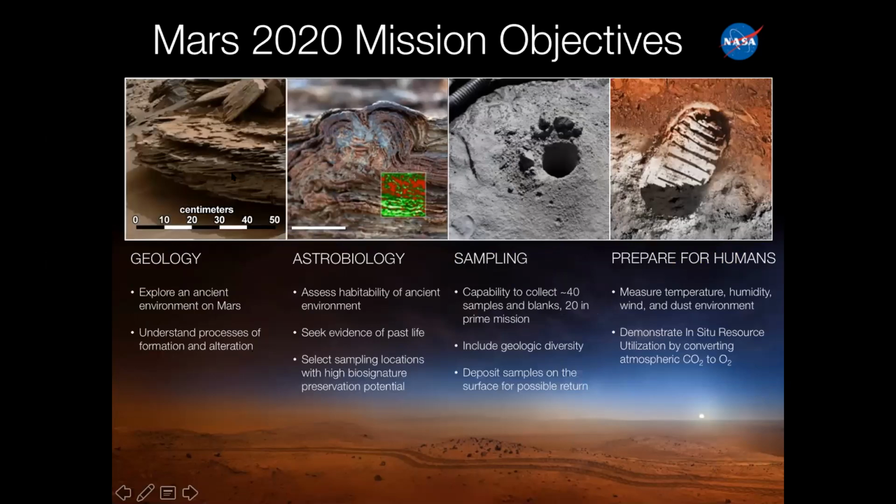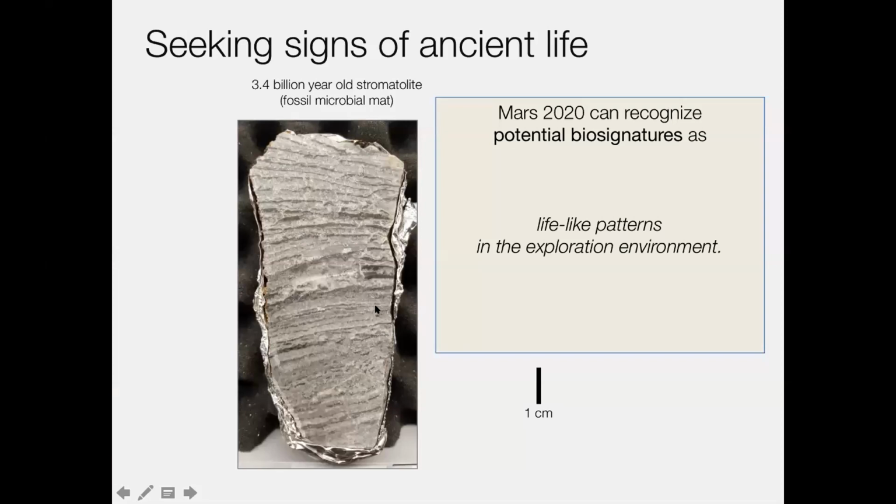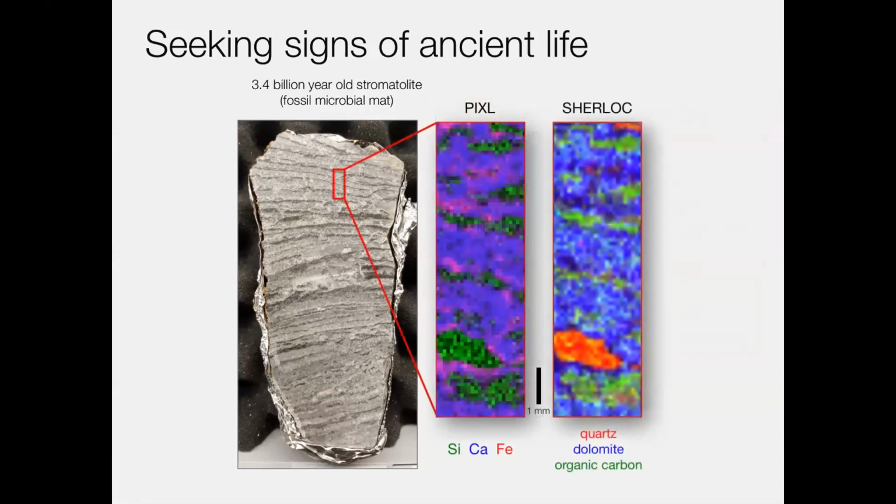And what is Mars 2020 actually looking for? Well, Mars 2020 is looking for organics. It's looking for organic molecules in the rocks. It's looking for biosignatures, astrobiology here, looking for actual fossils left in the rock. And where it's going, these are some of the instruments aboard Perseverance, which are going to do that. This is a stromatolite fossil from Australia here on Earth. And Mars 2020 will be able to recognize features like this using several of its different instruments.